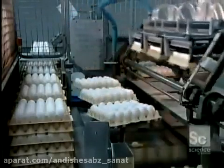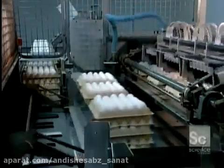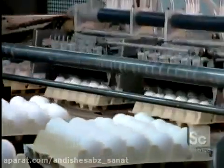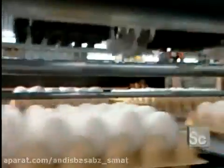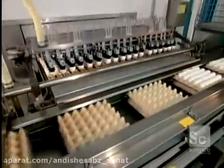The best, grade A, end up on supermarket shelves. Lesser grades go to processing plants to be turned into ingredients used in foods, pharmaceuticals, and products such as shampoos. This automated station is high-tech and high-speed, processing 144,000 eggs per hour.